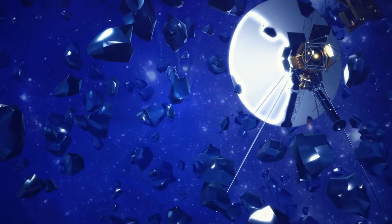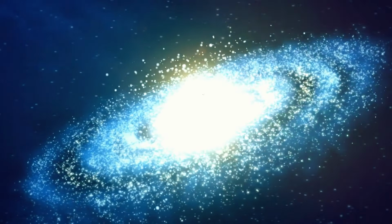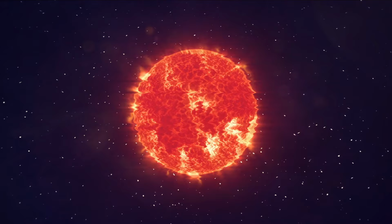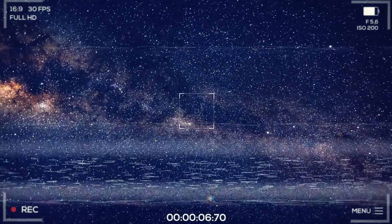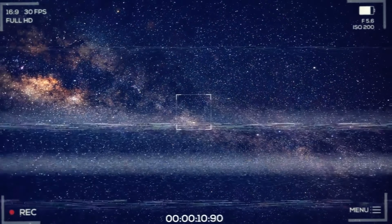In 300 years, it'll reach the borders of the Oort cloud. And in 30,000 years, I won't be around then, it'll finally leave the solar system. And if nothing happens to it along the way, in another 10,000 years, Voyager 1 will approach red dwarf star Gliese 445 in the Giraffe constellation. In the future, the probe will probably keep wandering around the Milky Way galaxy.